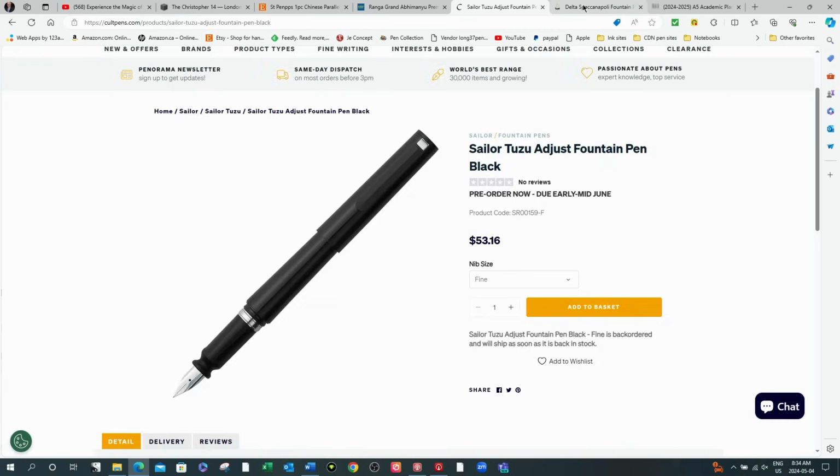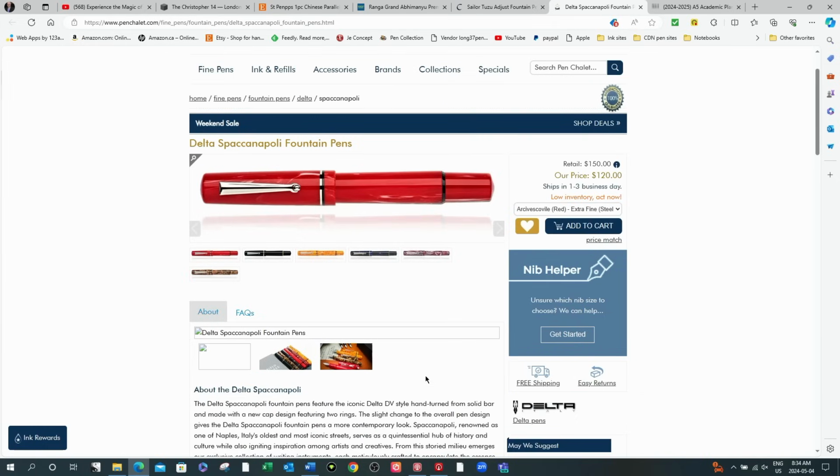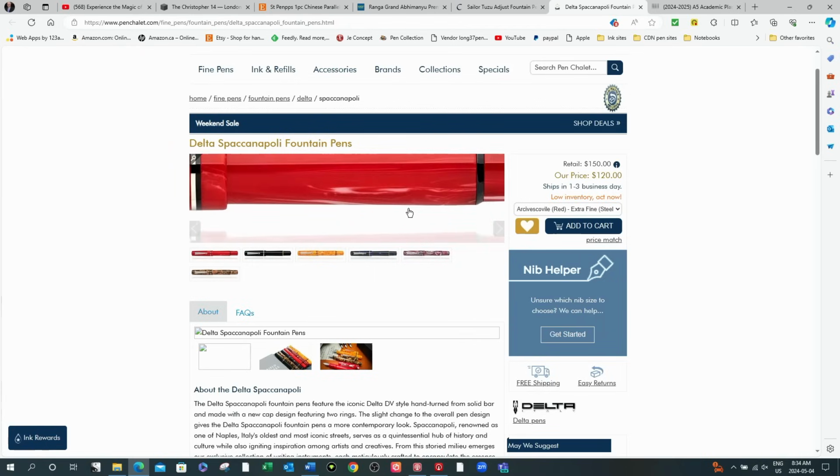What else do I have? Oh, I have the Delta Spaccanapoli. And folks, I have a little surprise for you with regard to Delta. It won't be long. Delta Spaccanapoli, I did speak to you about this pen. It's one of the lower cost pens of Delta, and I noticed they did put out a few. Some are more worthy of mention than others, but this one, I think, is going to be nice.